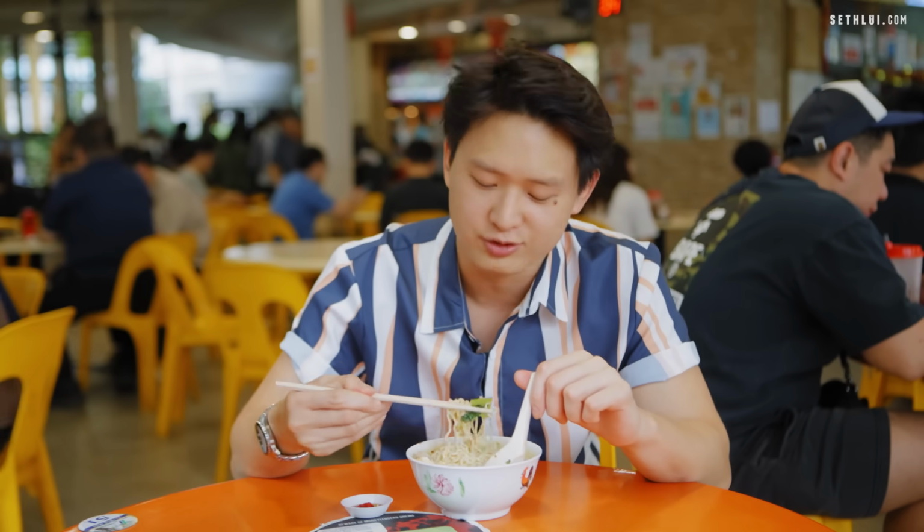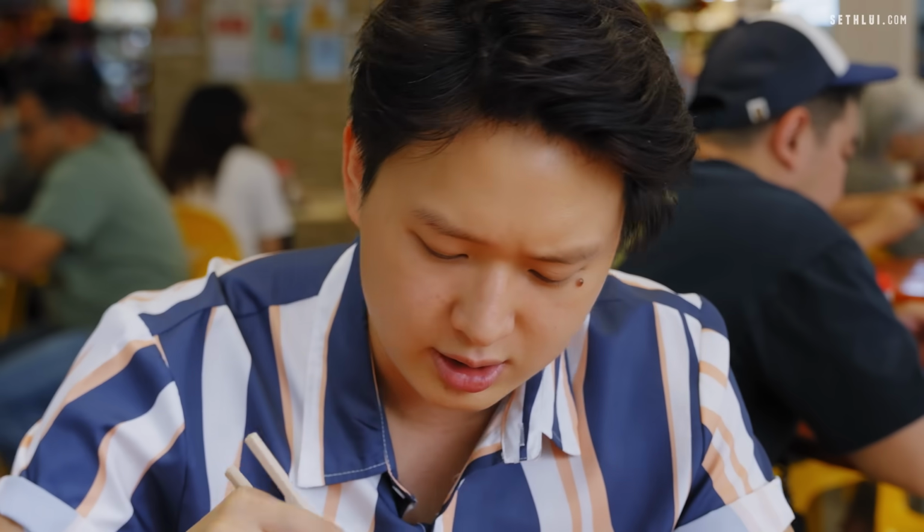For some reason, if you're ever in Bukit Panjang, or at the Night Safari, and you need a nice warm meal, this will probably hit the spot at 3 a.m., and then you have a really good sleep afterwards. Yeah, but other than that, I think it's pretty standard.